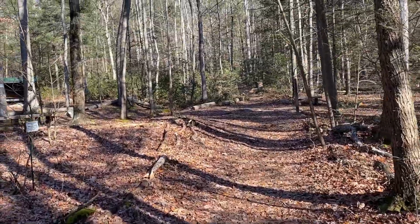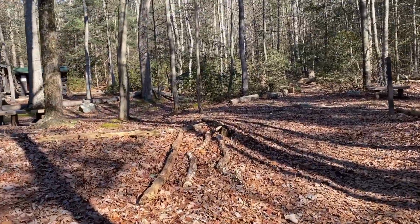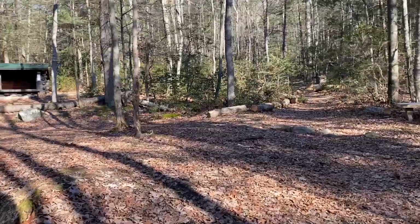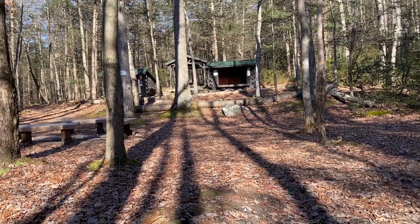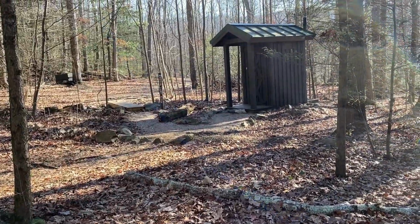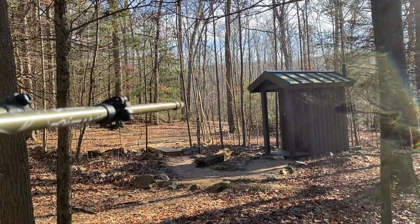All right, so we have reached the Tumbling Run Shelter area. This is an absolutely beautiful area for shelter. And it is a really, really nice and well-kept shelter area. We're gonna take you guys around and show you. Off to the right here is the privy. And then also down that trail way down there are more camping spots.